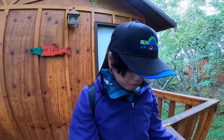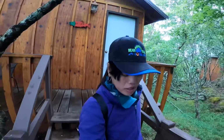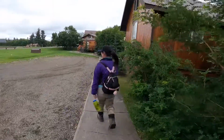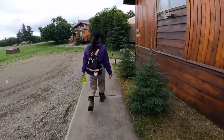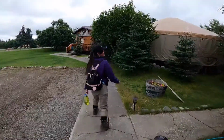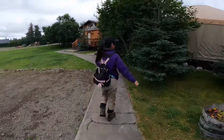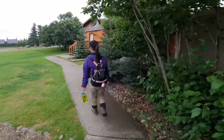So now I'm outside the cabin. Charlene is getting ready to go fishing again for the afternoon of our first day at Bear Trail Lodge. She caught the biggest fish this morning, a huge silver salmon, beautiful fish, landed it all by herself.